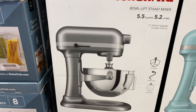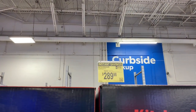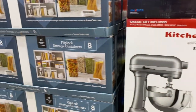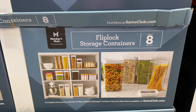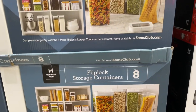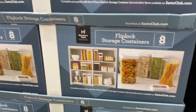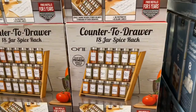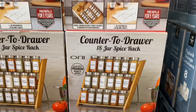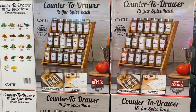Oh, look at this. A bowl lift stand mixer. How much does it say? $289.98. And then they have kitchen storage containers. Oh, that's nice. Eight of them in here. How much is it? $23.98. Okay, it's not bad. I know where to come when I need to get my storage containers. Oh, look, y'all. They got an 18 jar spice rack. How much is this? $29.98. Okay, I'll see y'all, Sam's.